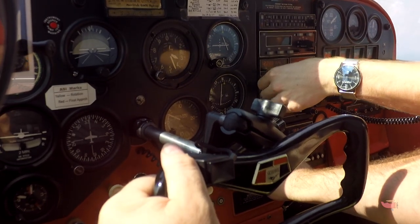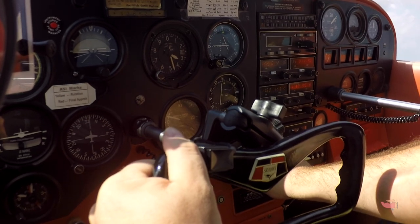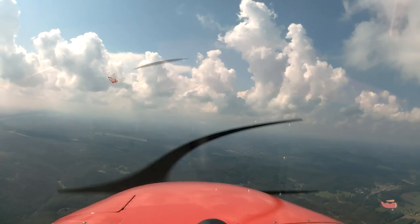I want to turn them down. If anybody's near Fairmont, it'll come through pretty nice and clear. Okay, that's good. Give me a 90-degree turn to a heading of 060. 060. Yep, we'll clear for traffic.